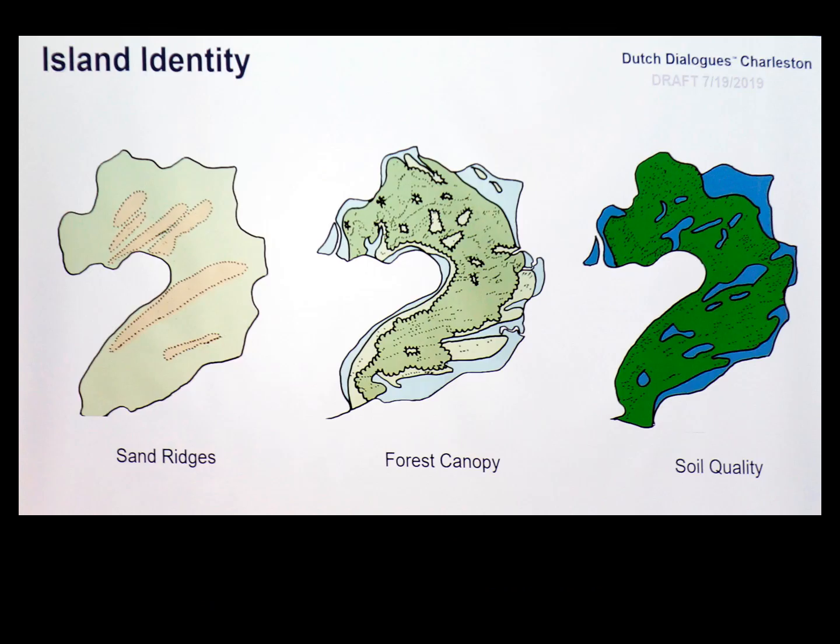And the vision of Johns Island that they present is shaped from the identity of the island, where one, we have the topography, these sand ridges or Pleistocene dunes that are as much as 25 feet elevation. Two, we still have an extensive forest canopy. And three, we have soils. And the forests and the soils combine to absorb water. These forests are what we think of as sponge forests. In the summertime, when it's wet and we get intense rainfalls, they absorb much of that water. And when it's dry, they slowly release it back into the environment.